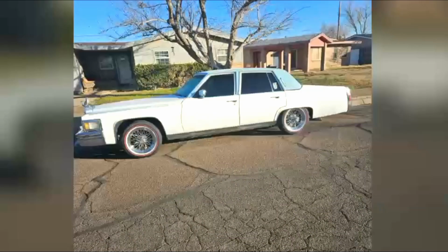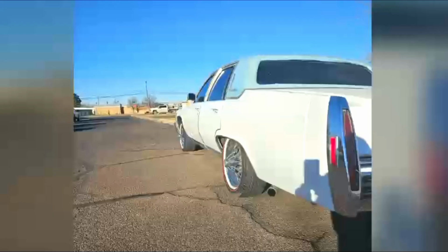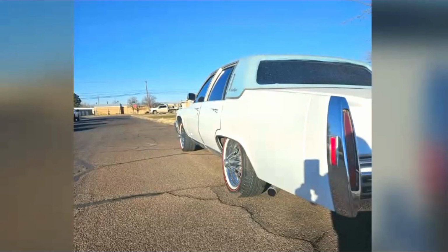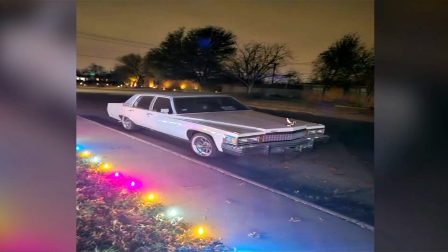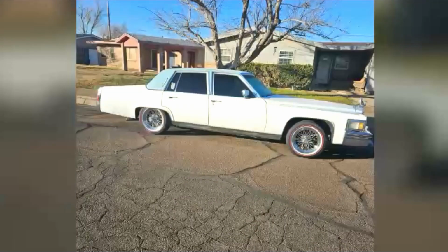The seller is also open to trades and reasonable offers, which makes this even more approachable. For $4,500, you're not just buying a car, you're buying into a time when bigger was better, comfort was king, and Cadillac was a name everyone else aspired to.